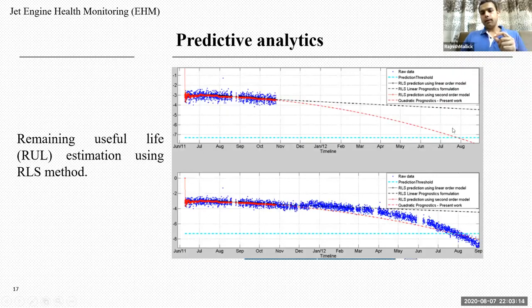Now, on the x-axis you see that this is the timeline. If a jet engine goes into the workshop and gets stripped apart, every single component and part of it is stripped. That is the terminology we use in MRO. That only happens 2 or 3 times in the whole cycle of a full jet engine, which is approximately 20 to 30 years. So that's the time scale. If I can save one particular shop visit before it completes its full lifespan, that's a huge amount of saving to the company.